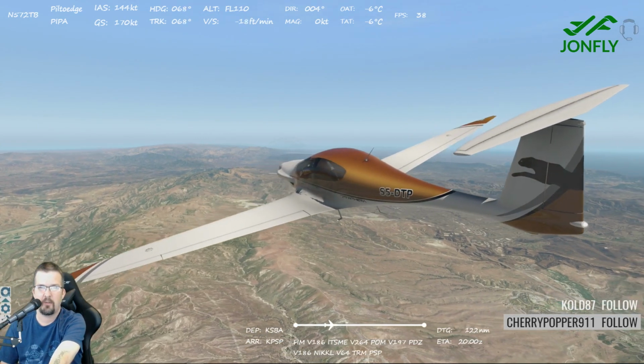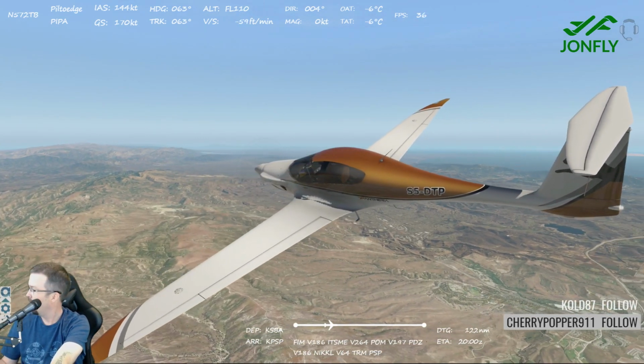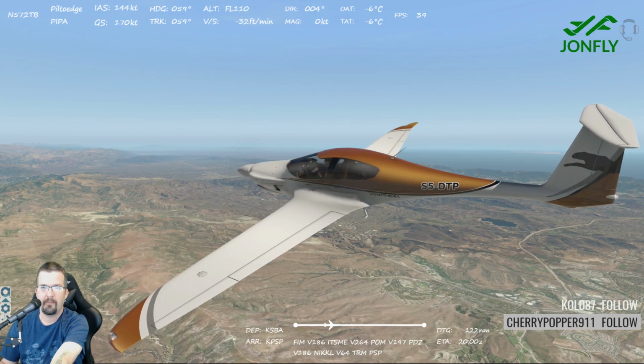Oh, making the turn at Fillmore. Contact Santa Monica Tower 120.1. Have heading up to Palmdale. Over to Tower. Thanks for your help, Todd.